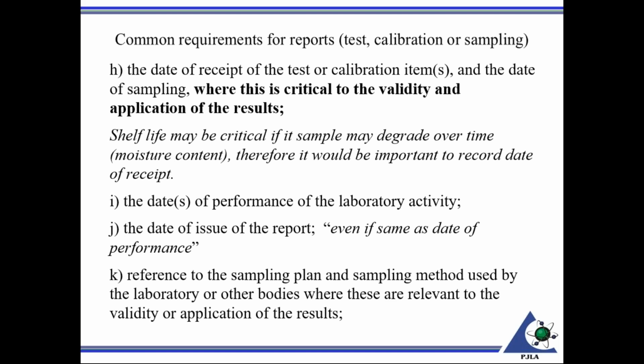Okay, K, reference to the sampling plan and sampling method used by the laboratory or other bodies, where these are relevant to the validity or application of the results. We have a whole section here in a little bit just for sampling organizations and taking samples.